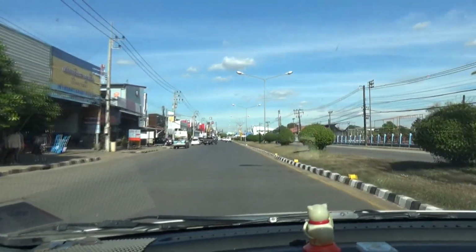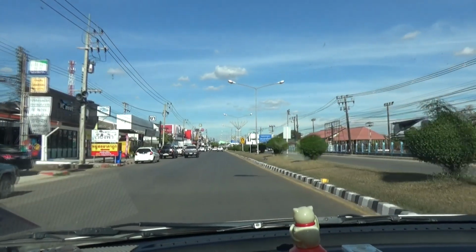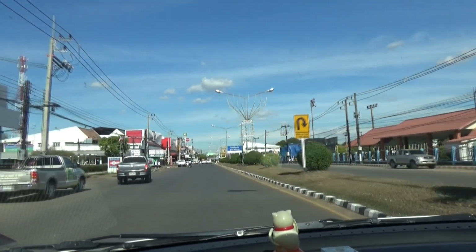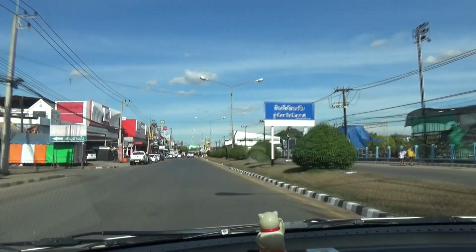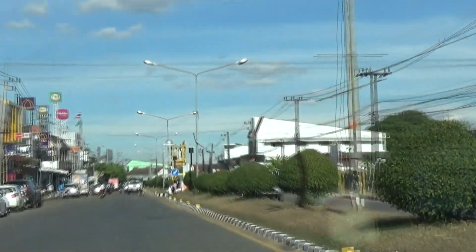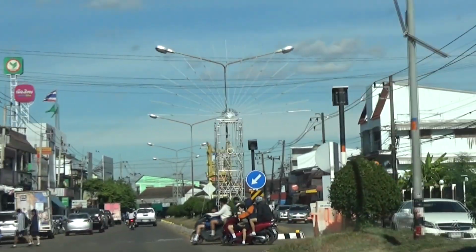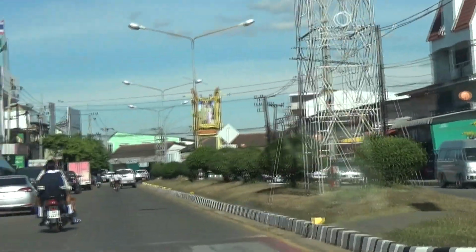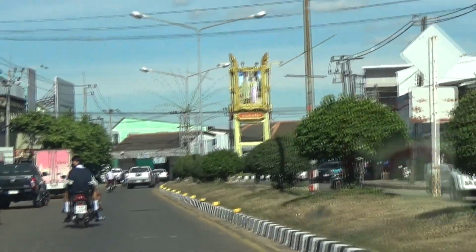You can see several banks coming up, drugstores, general shops. This is the clock tower that is one of the main landmarks of the old town, with a little square around it.